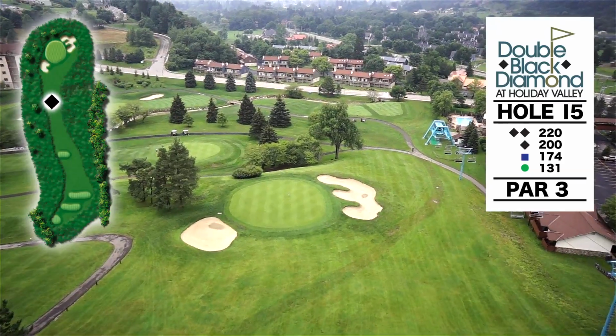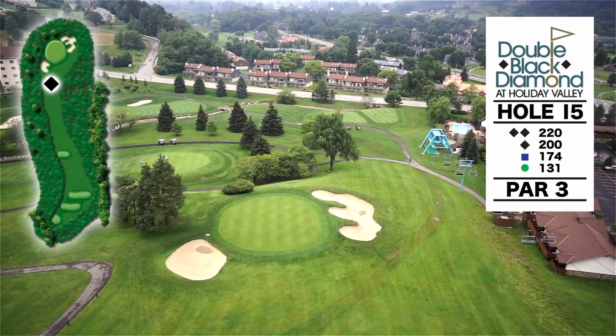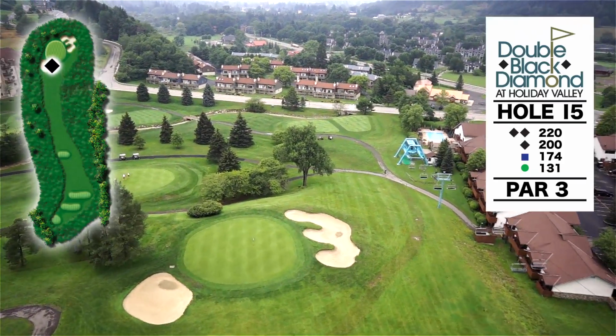Once on the green, the hill makes the green look flat, but in actuality, it slopes extremely to the front right edge.